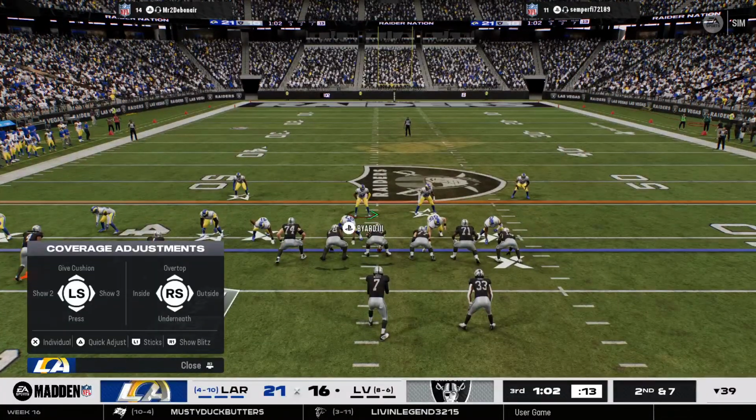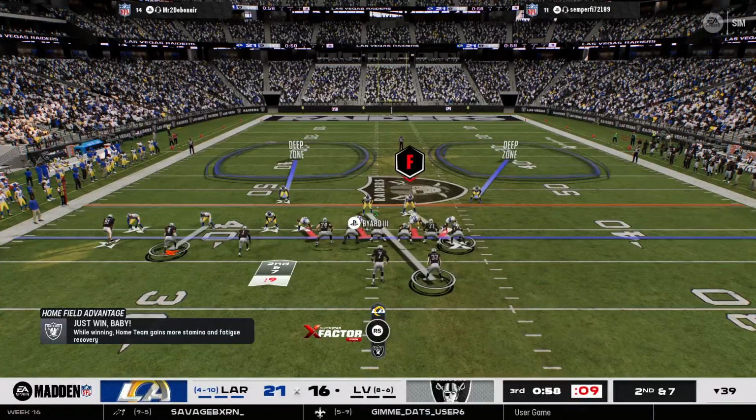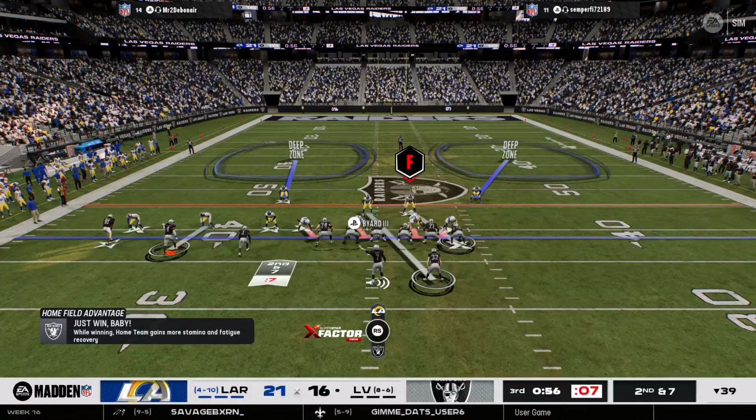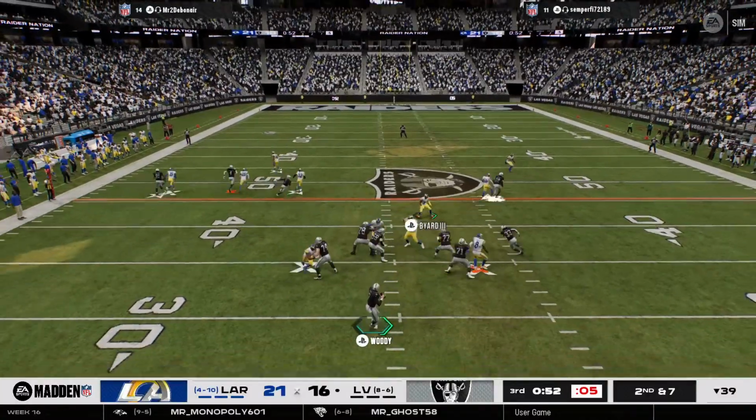19, Tiger, 19, 72. He's cracked. He's checking crack. 70 Rangers, Buffalo 18. Here's a 2nd and 7.